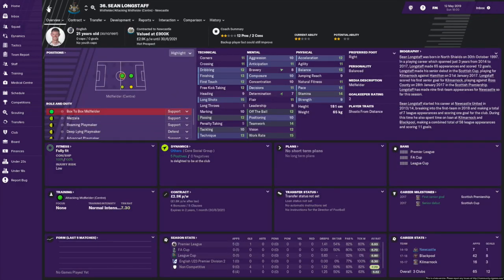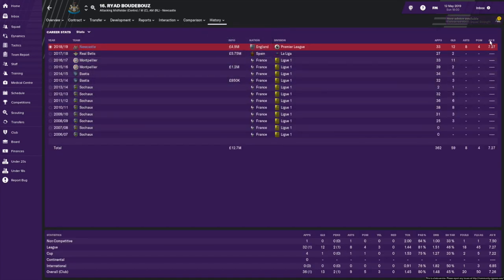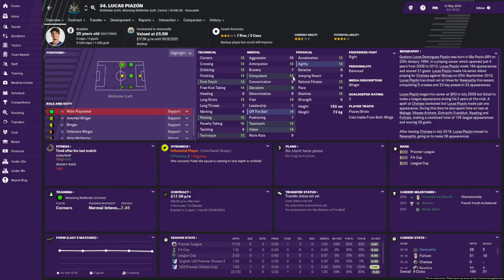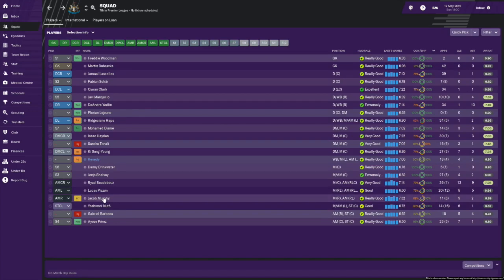Sean Longstaff will probably not be around next season, certainly not in the first team because we've got better players in the positions he would play. Boudabou's an absolute wonder player for us. 20 goal involvements in 33 league appearances, £4.9 million transfer, an absolute steal for us, now worth 20 million. Lucas Pearson will probably be sold, but he does have a bit of potential, so we'll maybe see. He played a lot of games for us actually. Worth 5.5 million. You can see his potential ability here, maybe worth keeping him because he can play anywhere, so maybe he's a good backup player if we have an injury crisis.